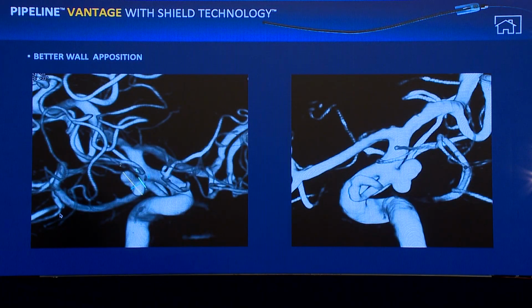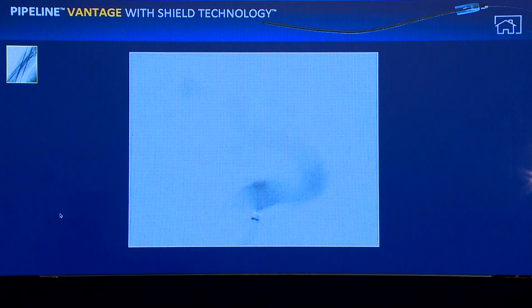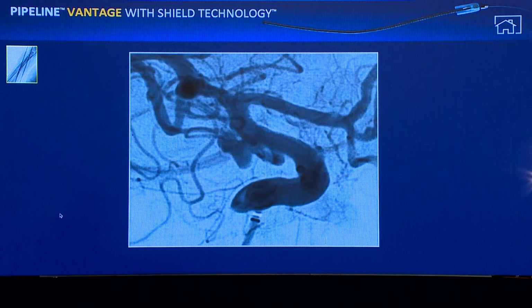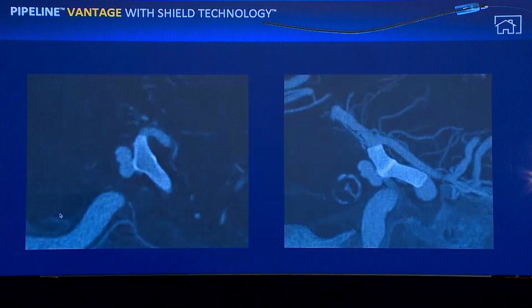Let's see this case, a PCOM aneurysm. Usually in this case we don't use flow diversion, but pay attention in the picture. You can see when we pass the neck of the aneurysm, we push a little bit, we inflate the device a little bit there, and in the runs, you can see the stagnation of the blood a little bit inside the aneurysm.